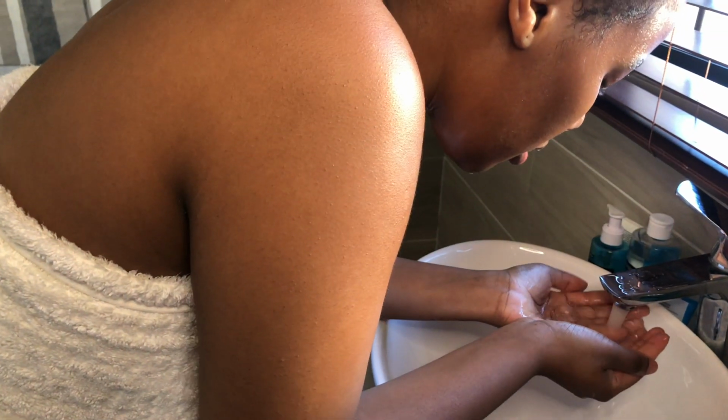Right, so once I'm done with the cleanser, I splash my face with running water. Here, I really make sure that I rinse my face thoroughly, making sure that all the product is off my face.